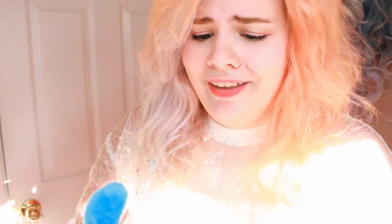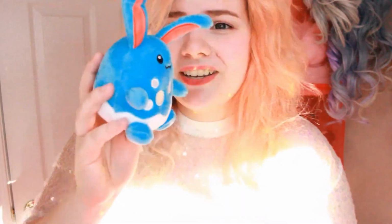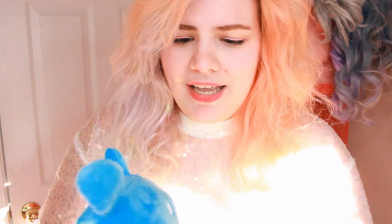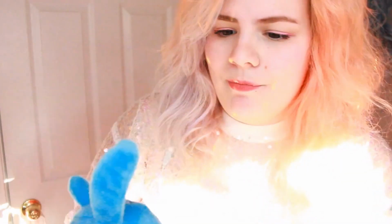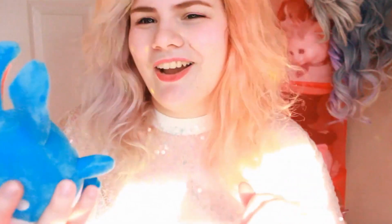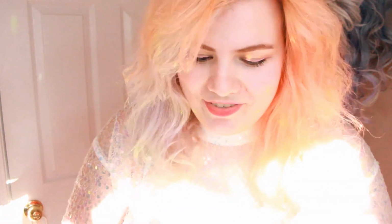How freaking precious is this little fat boy? The little face is so good. The tail is all wobbly, but it's not too wobbly, and it's such a good size, fits right in the palm of my hand. My favorite thing about it is the little ear that kind of makes it look like it's emoting a little bit, which I love so much.